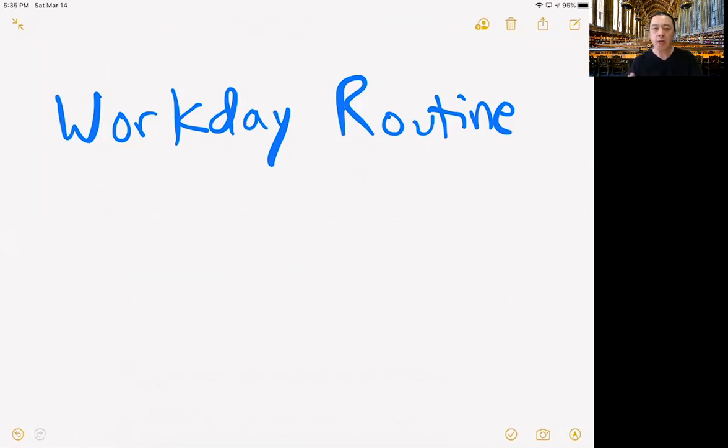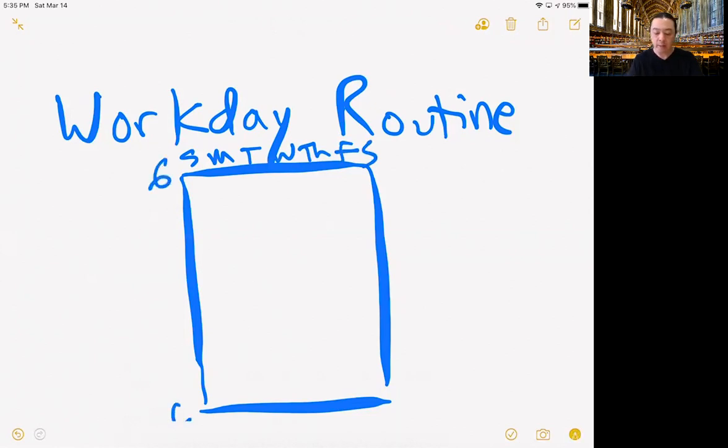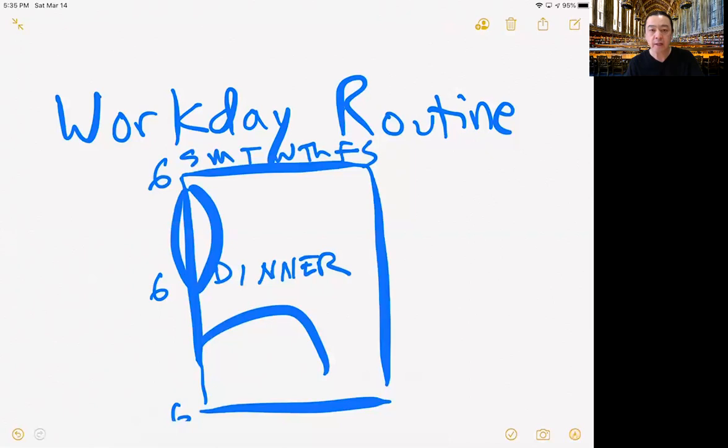So most college students, if you think of, let's say this rectangle represents an entire week, Sunday, Monday, Tuesday, Wednesday, Thursday, Friday, Saturday, and 24 hours a day, 6 in the morning, all the way back around to 6 in the morning. Let's say 6 in the evening is here, dinner time, more or less there. Most college students, whether they're online learning or on campus learning, are going to do the bulk of their work in this space here, late at night, and then Sunday also, on the weekend, trying to get stuff done then.